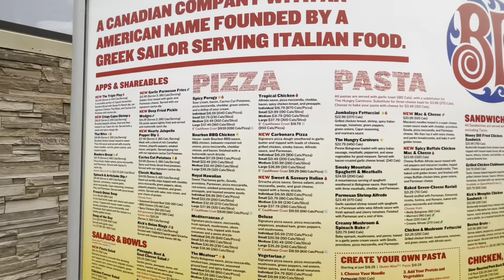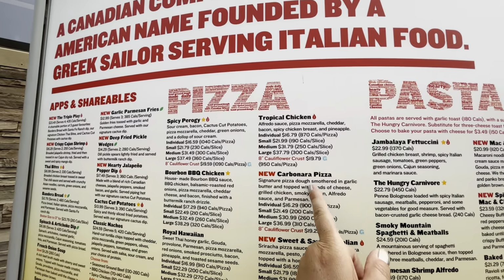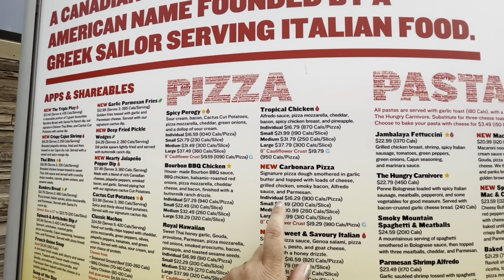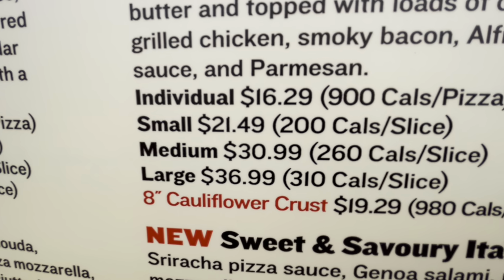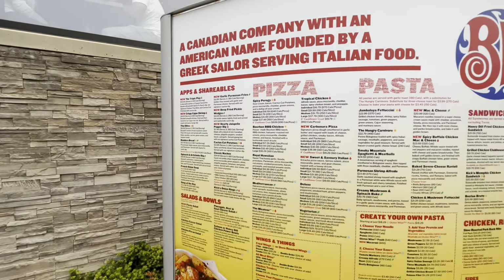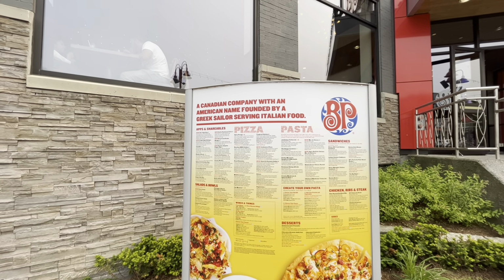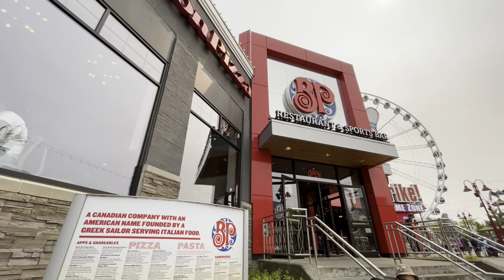Many different kinds of pizzas. Just one example is their carbonara pizza. So signature pizza dough, smothered in garlic butter, topped with loads of cheese, grilled chicken, smoky bacon, Alfredo sauce, and Parmesan. For individual is $16.29. And there's the other prices. That is for carbonara pizza. So that gives you an idea. The deluxe pizza starts at $15.59 and goes to $35.29. Okay, let's go in.